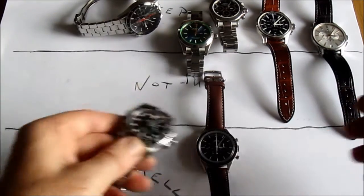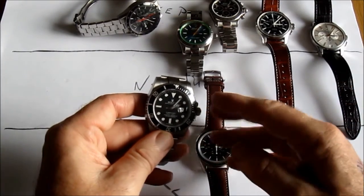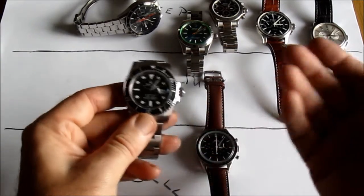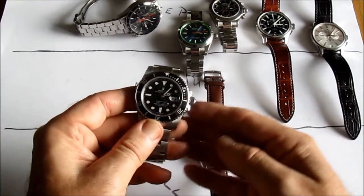So when you consolidate a collection like this, it's not easy, because I am quite attached to all of these watches. I mean, this particular watch, my Submariner, it's been with me to Bordeaux in the south of France, it's been to America, we've had a few little adventures together, because it's my kind of holiday going away watch.